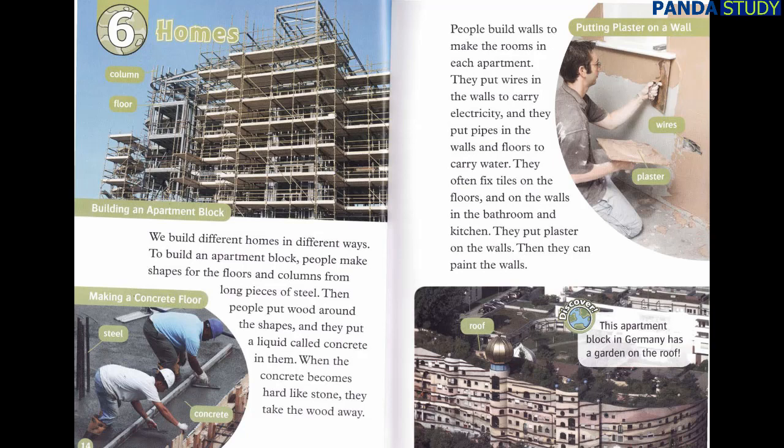People build walls to make the rooms in each apartment. They put wires in the walls to carry electricity, and they put pipes in the walls and floors to carry water. They often fix tiles on the floors and on the walls in the bathroom and kitchen. They put plaster on the walls. Then they can paint the walls.